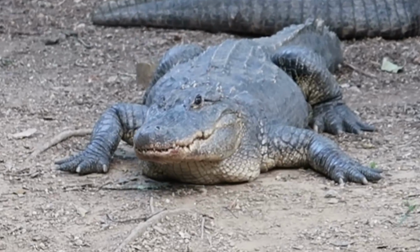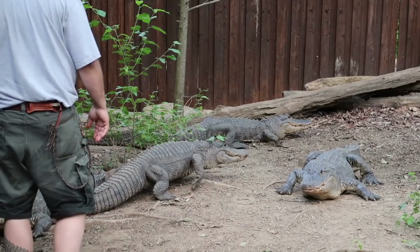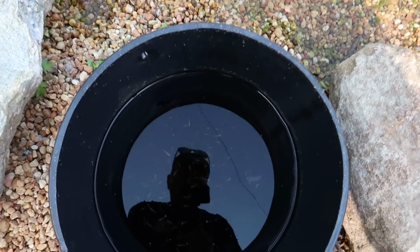They're just big puppy dogs. This is the world's best koi filter. Okay, I'll stay back here. Oh, look at that! A bunch of baby koi.